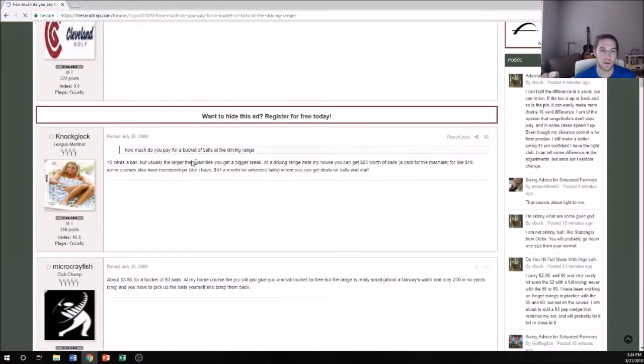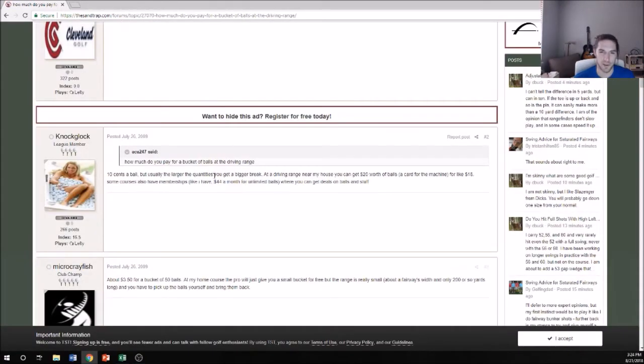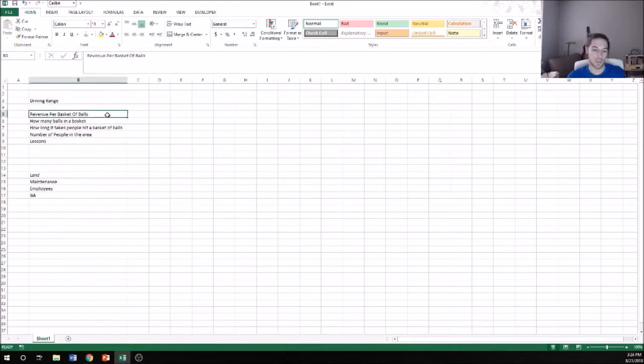10 cents a ball. Okay, so this is saying 10 cents a ball. It's fairly standard. You get $20 for the balls. Okay, I like that. Let's go with that. Let's go with revenue per ball. And let's just say we can average about 5 cents a ball. And how many balls are in a basket? 100.